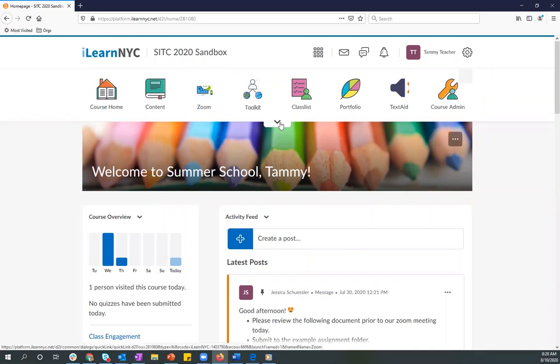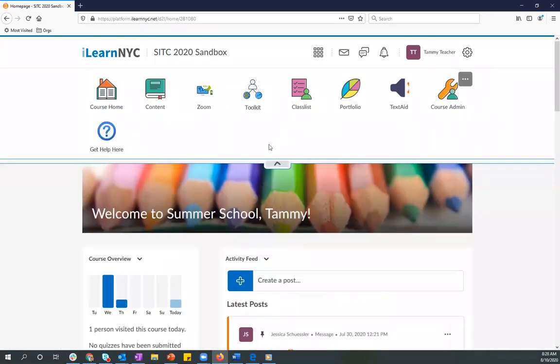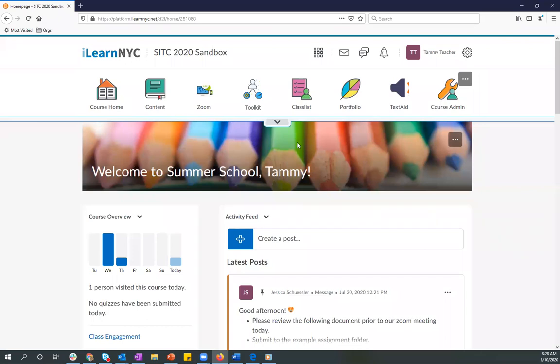And so you'll notice if you have a little arrow here, that means that your navigation bar kind of falls on two lines, and so there might be some hidden options there. So just take a look for that. The other one I want to point out is course admin. Every navigation bar should have course administration or course admin, and that is where you can go to access every single tool within your course.